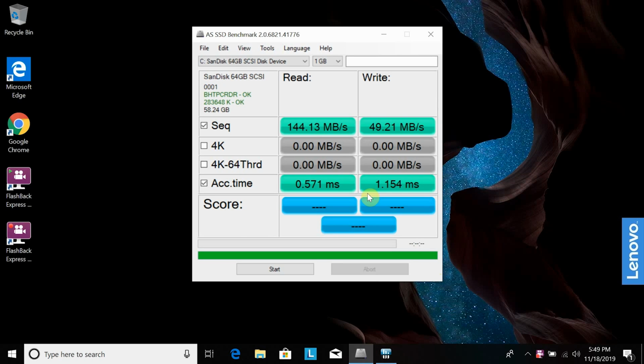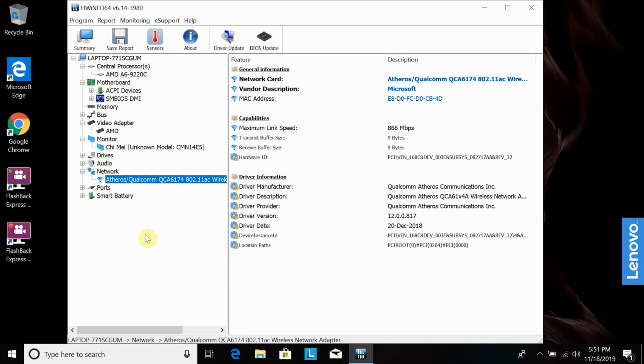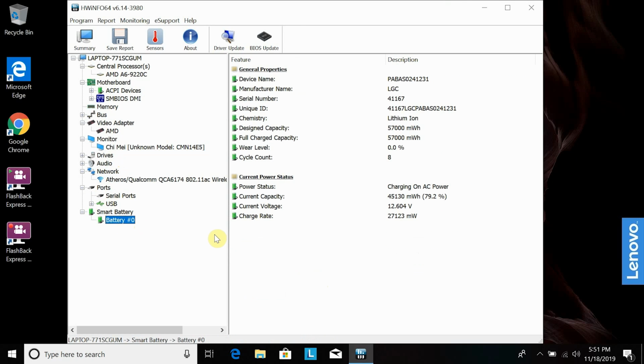In the storage department, the Lenovo 14W offers good read and write rates that are average in its class. Our unit scored 144 megabytes per second read and 49 megabytes per second write in the SSD benchmark, thanks to its integrated 64GB SSD. The Lenovo 14W comes with an 802.11 AC wireless card, which supports both 2.4 GHz and 5 GHz dual band, with a maximum speed of 867 megabits per second.